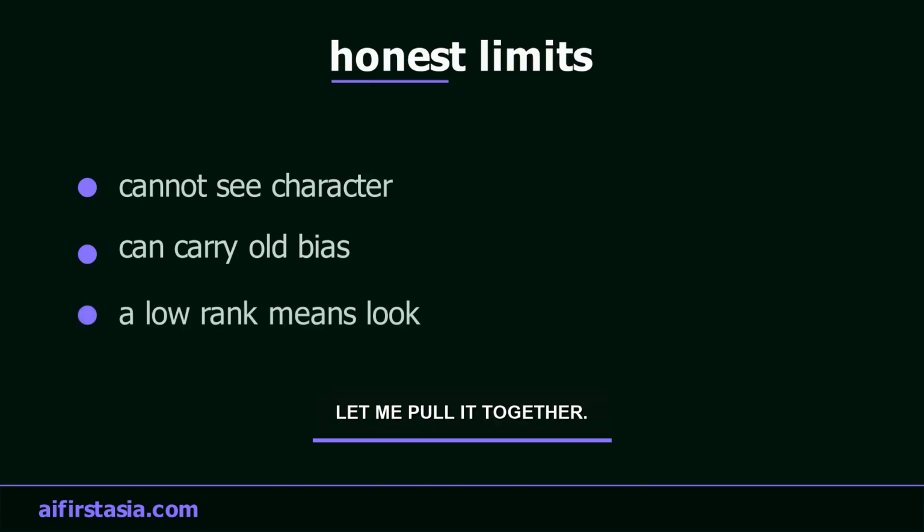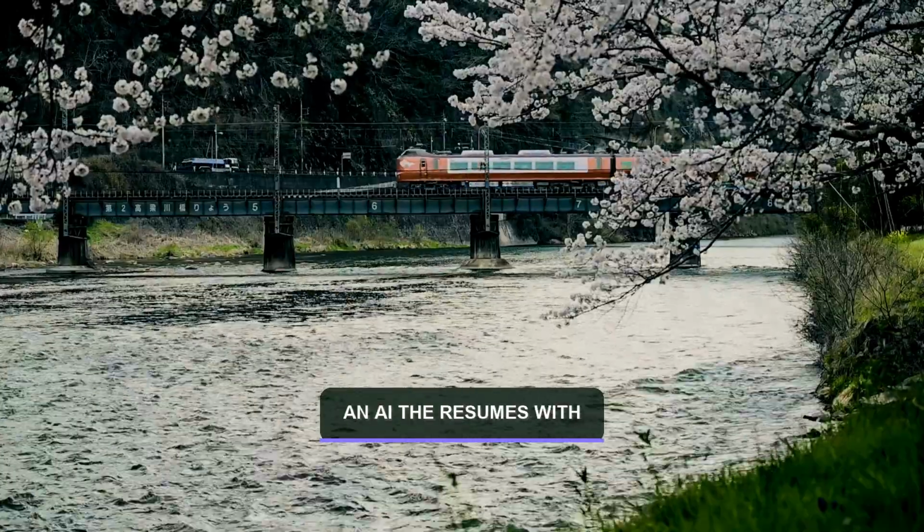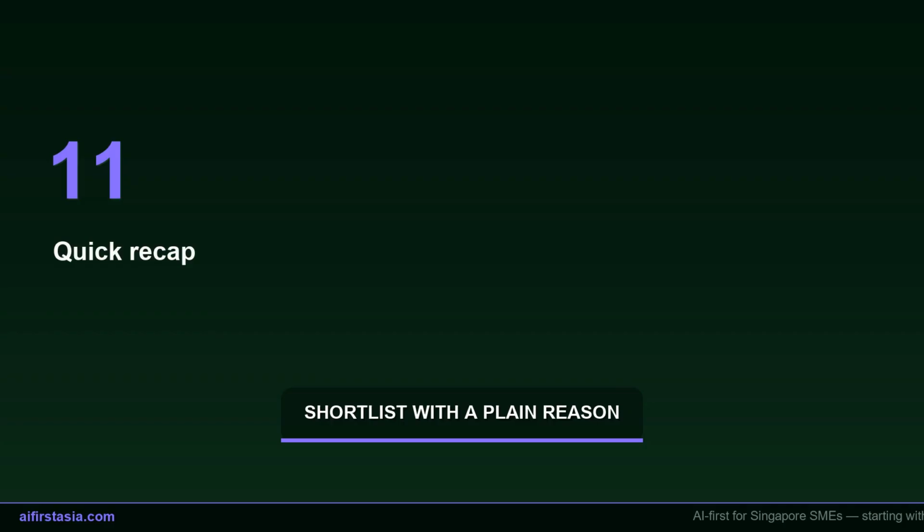Quick recap. Let me put it together. Level 0 screening is either an exhausting grind through a pile of resumes until your judgment fades, or barely screening at all and hiring whoever landed near the top. Level 1 is writing down what the role truly needs, handing an AI the resumes with those criteria, and getting back a ranked shortlist with a plain reason for each, plus tailored interview questions.